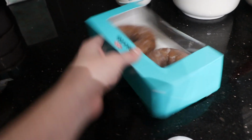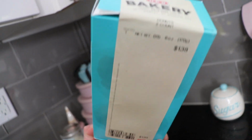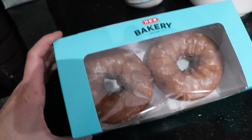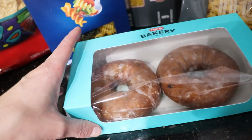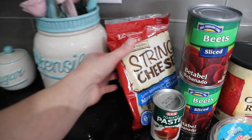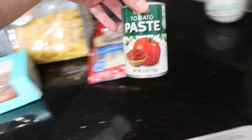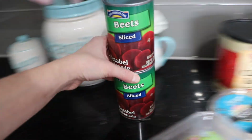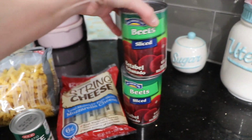So we got these 2 donuts. What kind of donuts are these, Alan? Blueberry glaze. Blueberry glaze. It doesn't say it on the package, so I didn't know. So we got 2 blueberry glazed donuts. And then we got a pack of string cheese, a can of tomato paste, 2 cans of sliced beets, because I just love eating these straight out of the can.